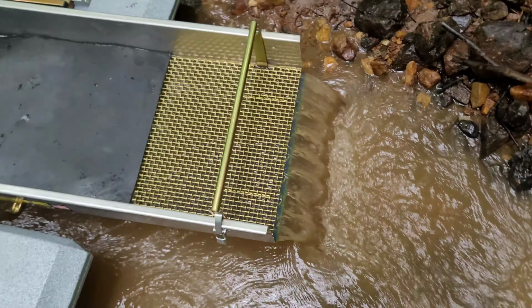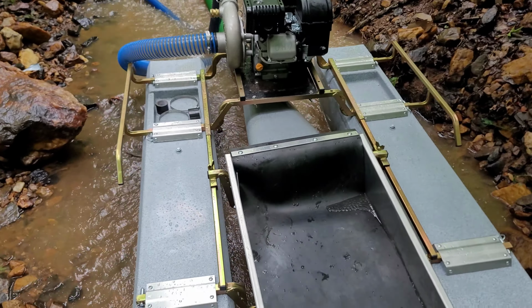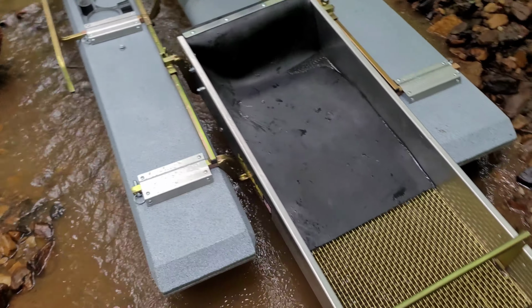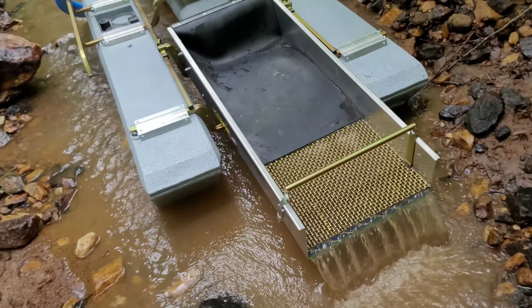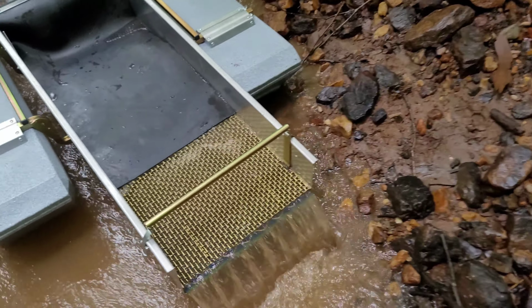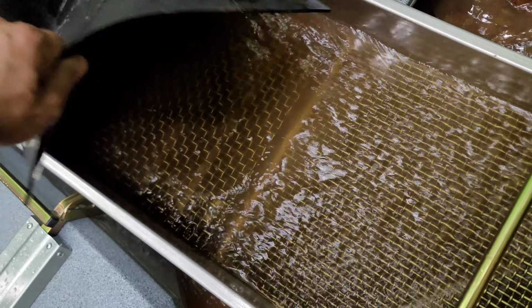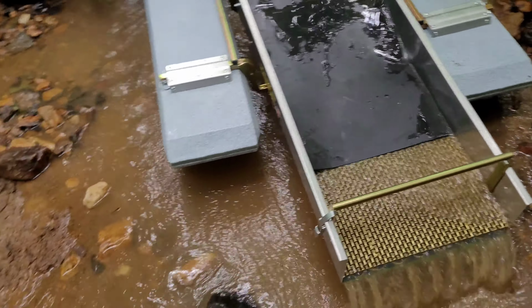Now, I'm wondering if this is turned up high enough. I would expect there to be more flow coming out of this 4-inch. Larry's never used a dredge before either. I would think we need a lot more flow coming out of here. I mean, a lot more. This thing should be blasting.